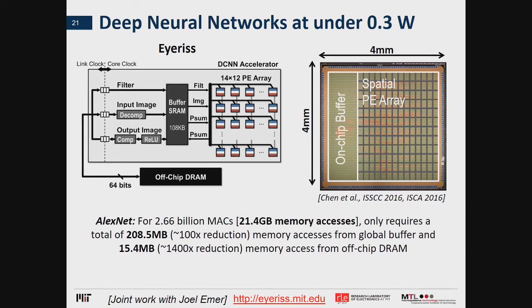The main takeaway from this is really the focus on minimizing data movement, right? So if you take AlexNet, again, this is from 2016, that's why we're doing AlexNet, you can see that if we want to do a batch of four, we'd have to do 2.6 billion MACs, and that's 21 gigabytes of memory access. But because we're doing a lot of data reuse locally, both reading from that very small memory and having the processing elements read from their neighbors, we actually reduce the amount of memory access, both reads and writes, to about 208 megabytes from the global buffer, so that's a 100x reduction. And from off-chip, we only need 15 megabytes of net reads plus writes, right? So that's three orders of magnitude reduction. This is, again, because we're leveraging a lot of reuse at the small memory near the processing element.